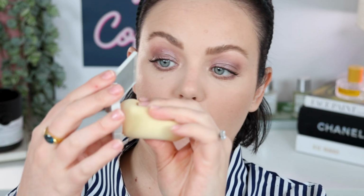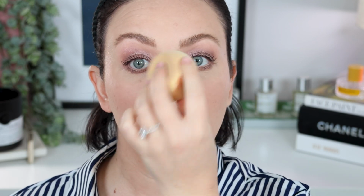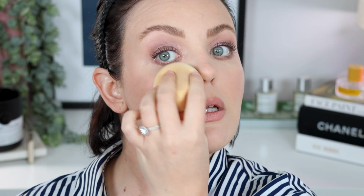I just like to pick it up with the bottom of my sponge, and I just kind of go directly in, and then I always stamp it on the back of my hand first, just to make sure that it's not got too much product on there, because you can always add more, you can't take it off. And I just lightly apply it. I've already powdered as well, as you know, so it does go really well over powder. And look at that. This rose color is gorgeous as well. It's such a nice everyday little pink.